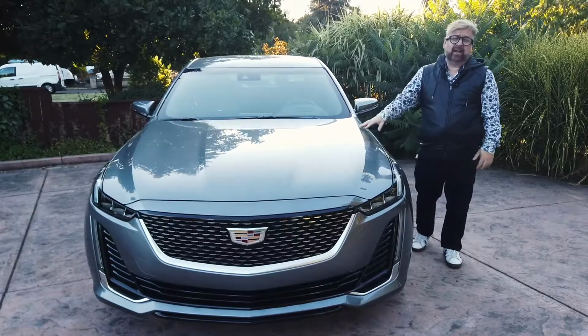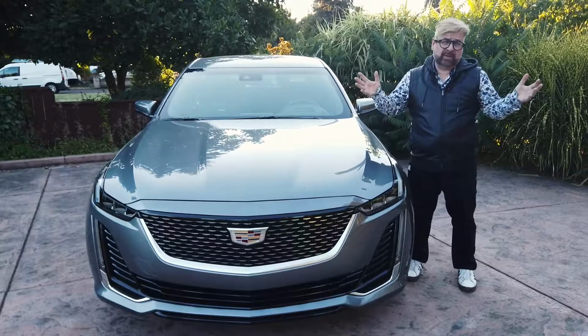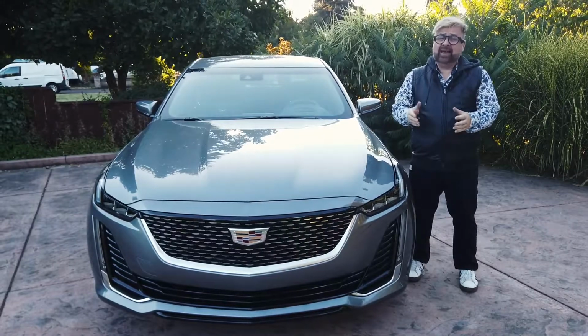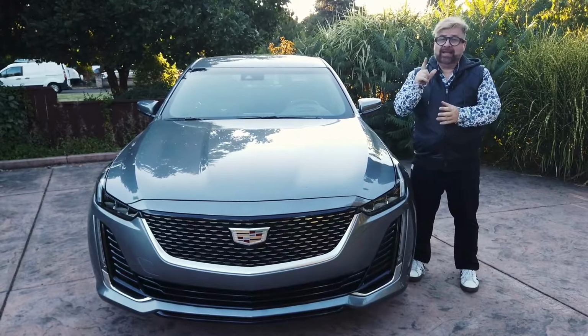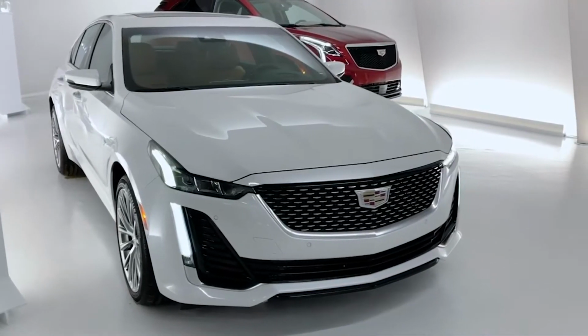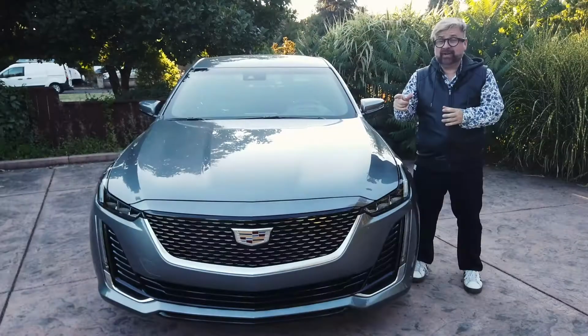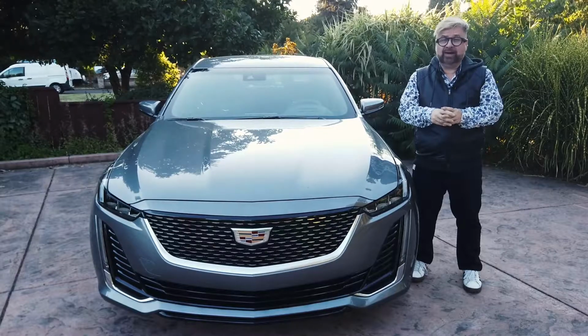Cadillac like to reinvent themselves every few years with brand new luxury products, but apart from the Cadillac Escalade, there's very little in the lineup which is jaw-dropping. Until now, that is. This is the brand new Cadillac CT5, and this could be the vehicle that puts Cadillac back on the map with luxury buyers.